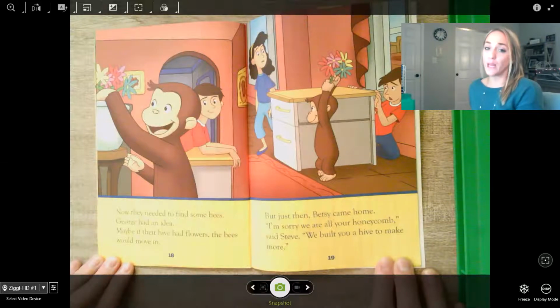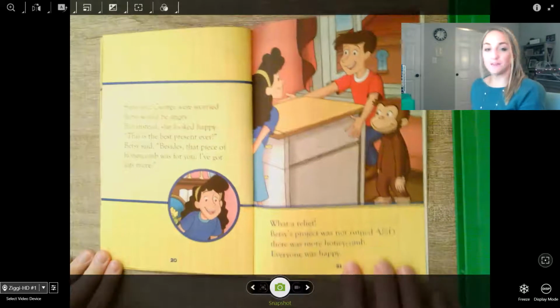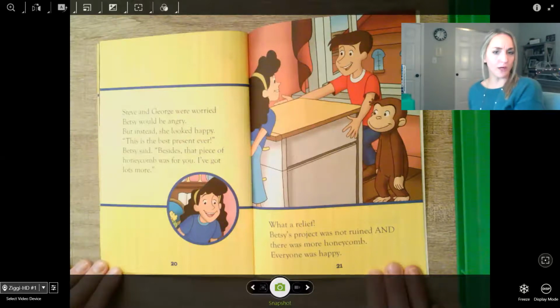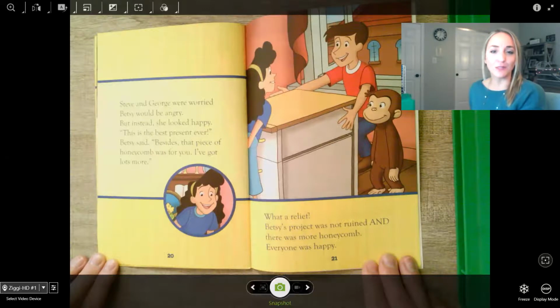"I'm sorry, we ate all your honeycomb," said Steve. "We built you a hive to make more." Steve and George were worried Betsy would be angry, but instead she looked happy. "This is the best present ever," Betsy said. "Besides, that piece of honeycomb was for you. I've got lots more. Oh, what a relief." Betsy's project was not ruined and there was more honeycomb. Everyone was happy.